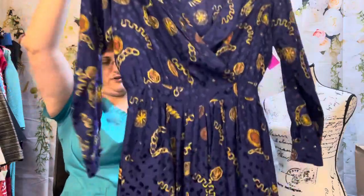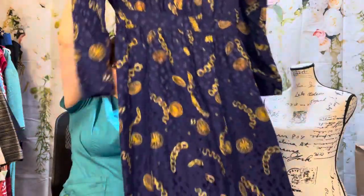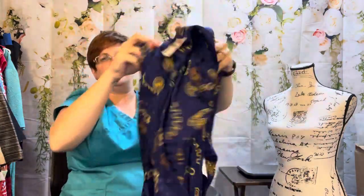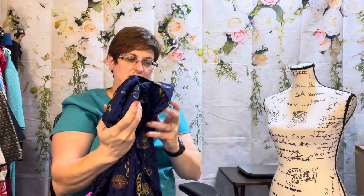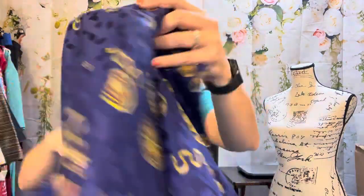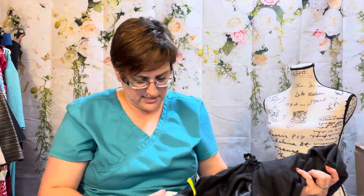It's really beautiful. It is a fit and flare, probably knee length, maybe a little bit longer than knee length, definitely 80s. We've got some nice shoulder pads going on here. Very good condition. Even the shoulder pads feel like they're in good condition. And we're gonna dry clean this. Did I say a price? $6.99. This Goodwill is generally $6.99 for their dresses.